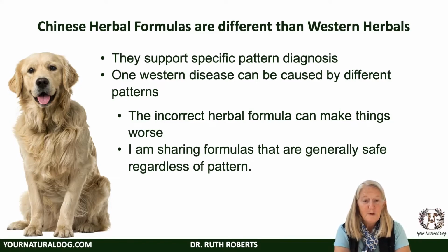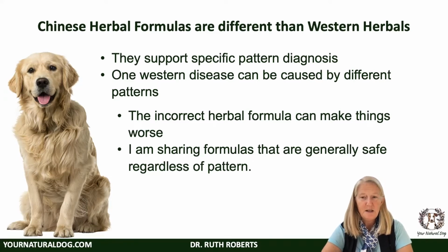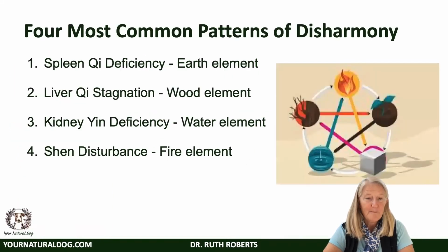So the formulas that I'm sharing with you below are generally considered to be safe regardless of what pattern may be present. So make your best guess, and if you're unable to find a TCVM practitioner, I think you will see that your pet becomes well supported.